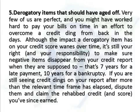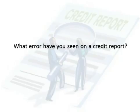If you are still seeing credit dings on your report after more than the relevant time frame has elapsed, dispute them and claim the rehabbed credit and score you've since earned. What error have you seen on a credit report?